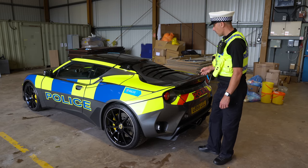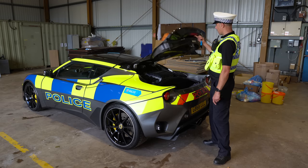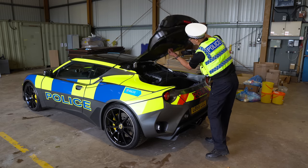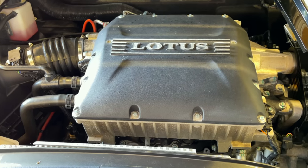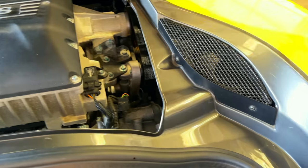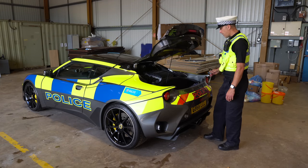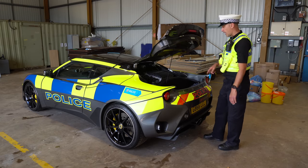Now, if we pop open the boot, it's as light as a feather. You can see I'm just raising it with a finger here. And inside the boot, you will be able to see the engine. So it's a mid-engine, and it is that 3.5 litre supercharged V6, and you can see the supercharger on the top there. And that's mid-engine because of the famed Lotus handling.